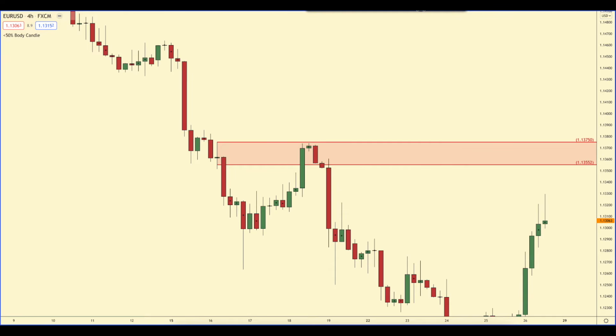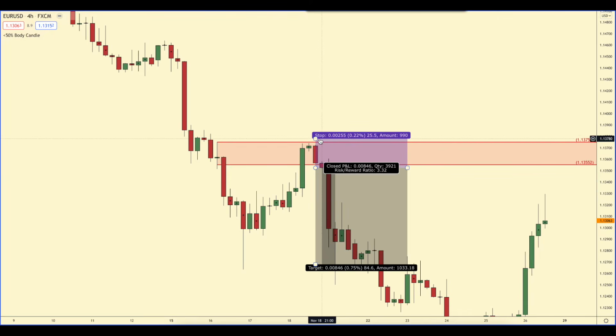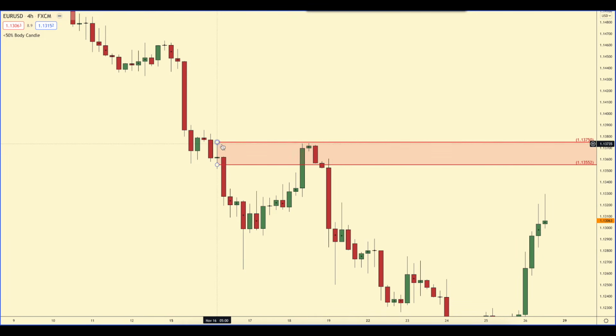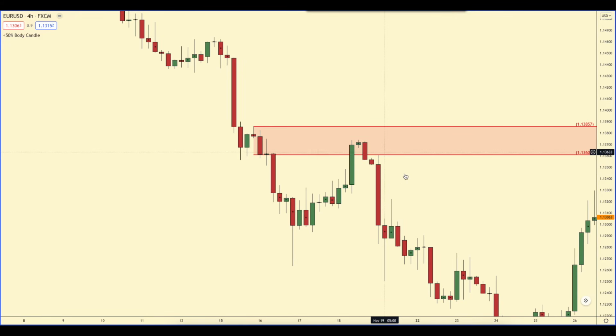So what you would do is take your risk to reward tool like this. You would enter right there short, and then put your stop above right here. And when you have price action like this before where there's kind of a lot of basing, you might actually want to put your stop loss maybe a little bit higher just in case. There's really no right or wrong way to draw your supply zone. Some people might actually draw it something like this, and that's fine too. I have a tips video on how to draw supply and demand zones. Definitely go check that out.